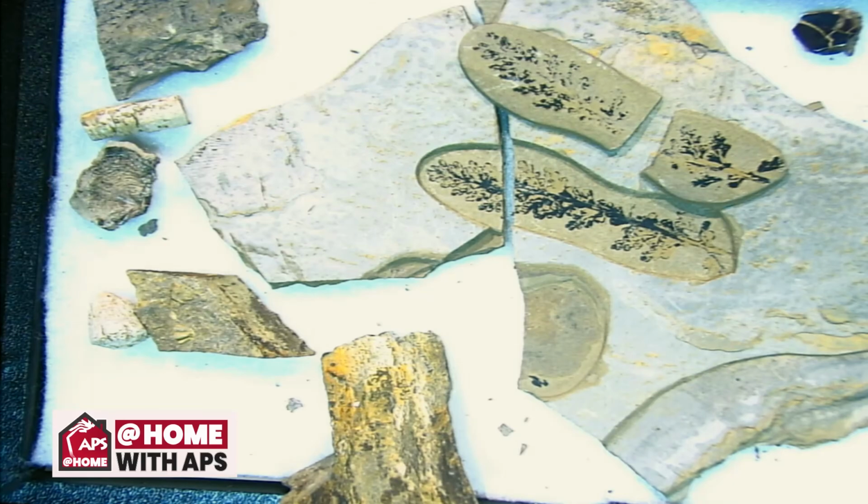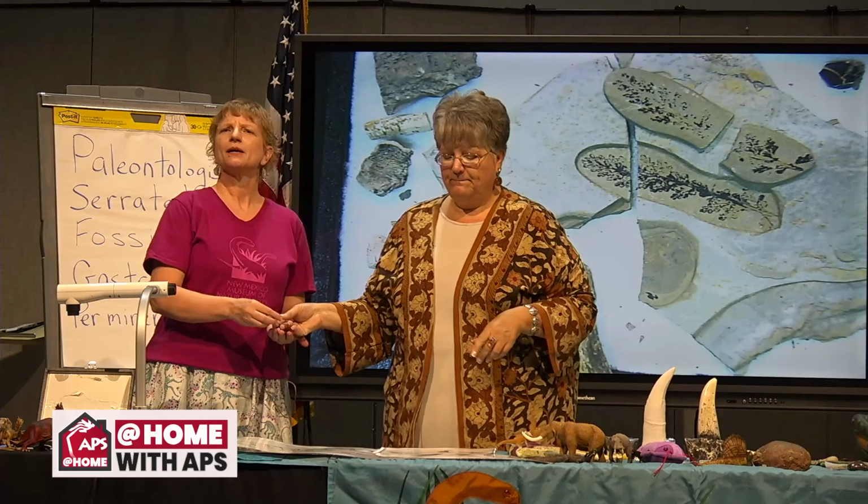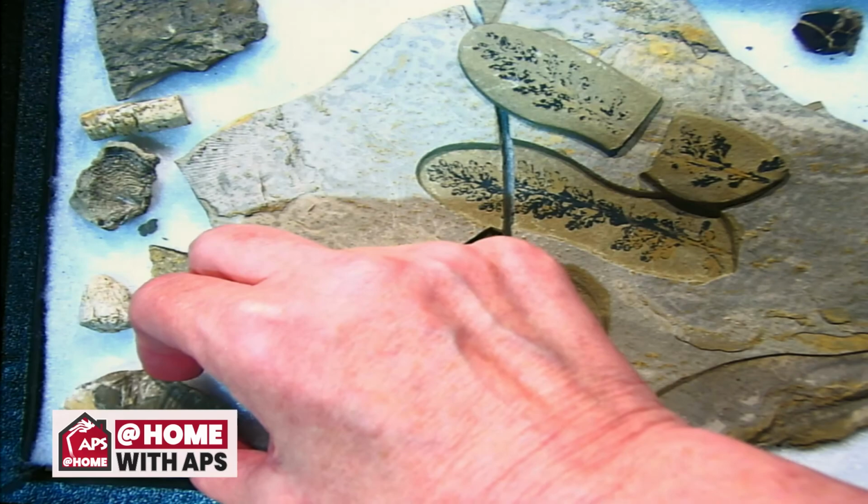Okay, now why in the world on the east side of the mountain would you find things that would be in the ocean? Think about that. Mm-hmm. And way up high too. Yeah. Way up high. Well, that looks kind of like a shell of some sort. That is indeed a seashell. It's called a brachiopod.